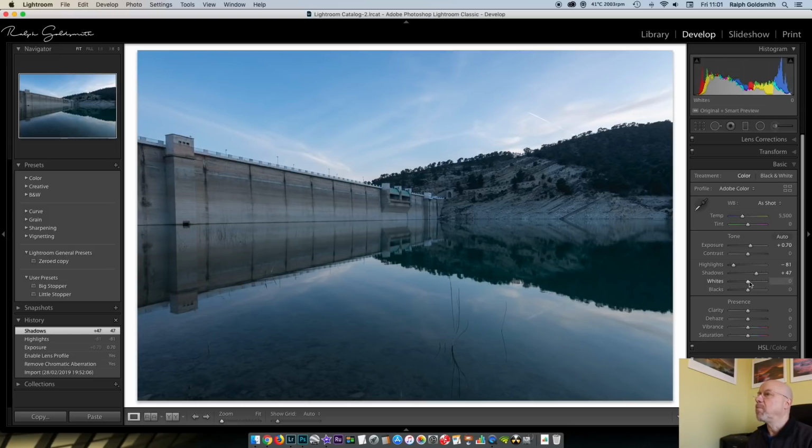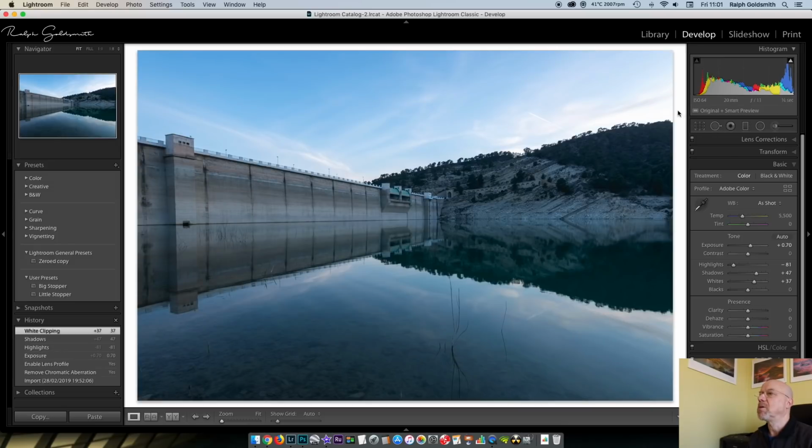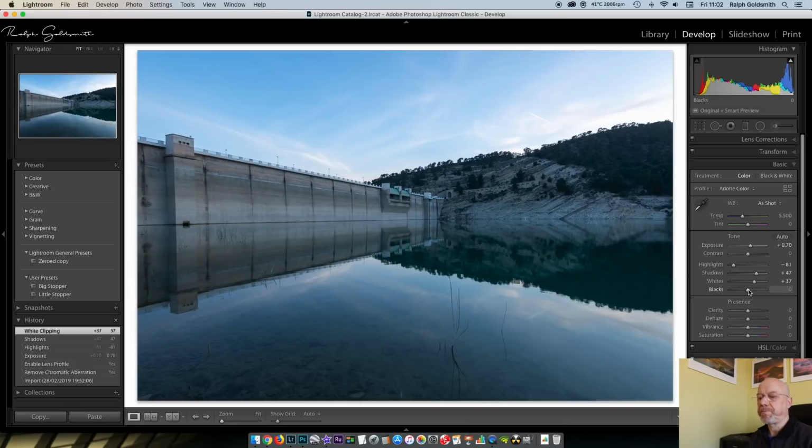I'm going to check my whites and my blacks. I can see I've still got a good histogram, but let's see how far I can push the whites across. Okay, so at that point I'm actually starting to get some blown whites over here, but I'm going to deal with that in a minute. I'm going to leave it there. And then the blacks, I think the blacks don't need anything more doing to them. I shall pop in a bit of vibrance, probably to about there, I think. And just a touch of saturation.